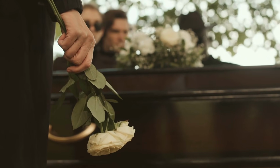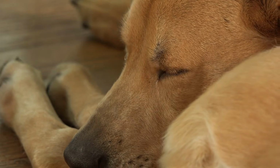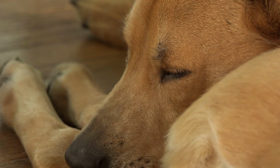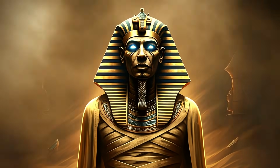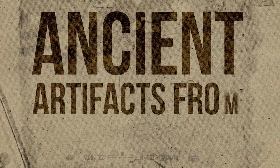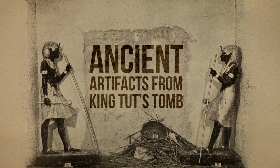Strangely enough, at the very moment her owner's heart stopped, Susie started howling and fell down without showing any signs of life. Maybe radiation didn't play a crucial role after all, and those were indeed ancient artifacts from King Tut's tomb that made them all perish. Spooky, huh?